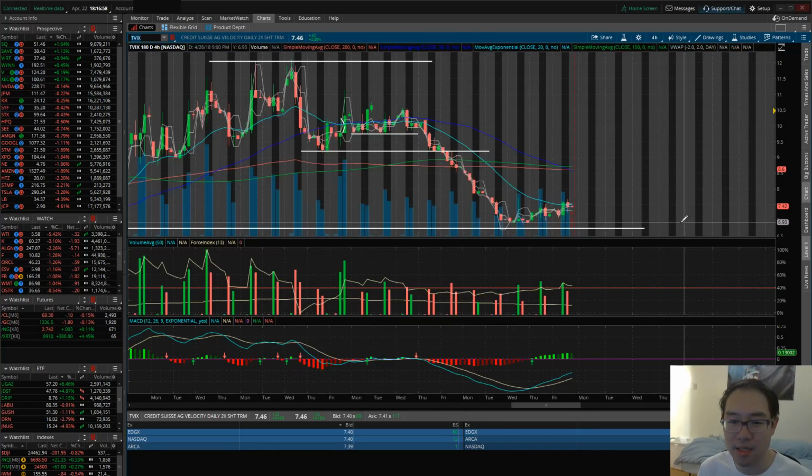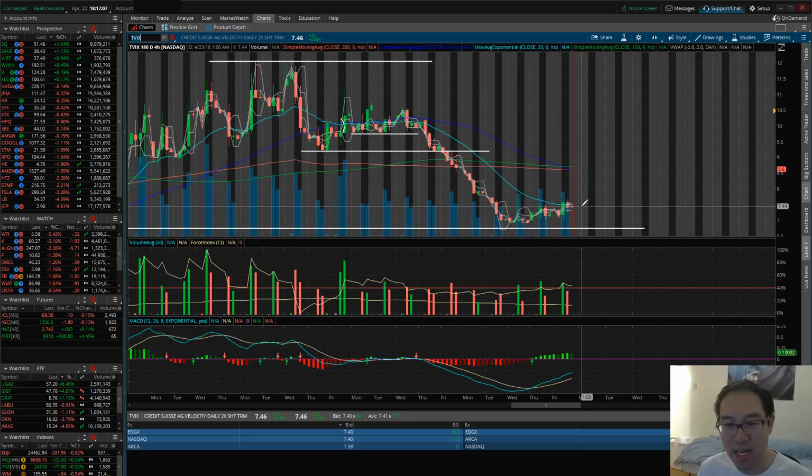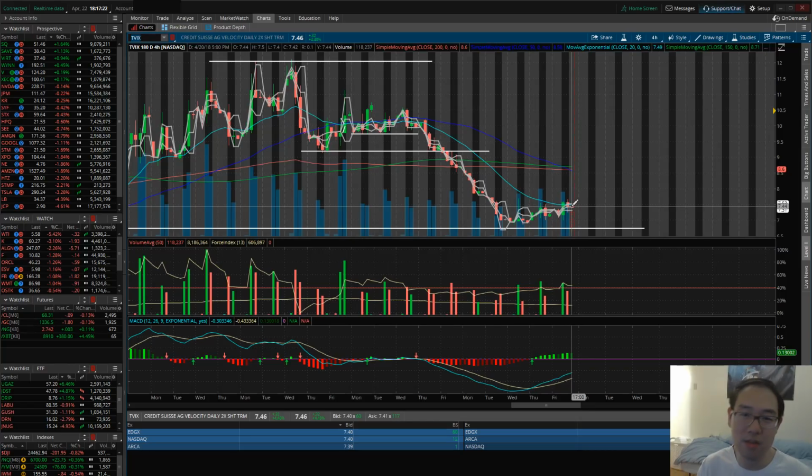Now take a look at this. I expected it to go back and forth between the 20 EMA and the support. Well, we actually had a steady uptrend to the 20 EMA. Does that mean that we should buy into volatility right now? Absolutely not. Remember, we're at the 20 EMA right now, and it might very well get rejected. And volatility falls easier than it goes up, because markets tend to be more bullish over time.